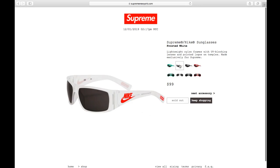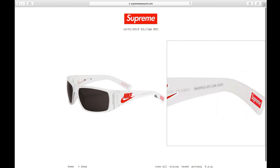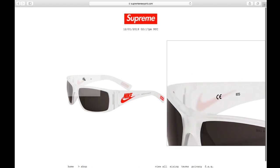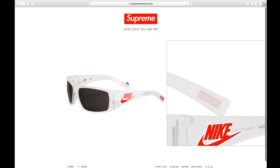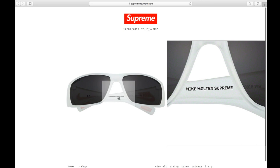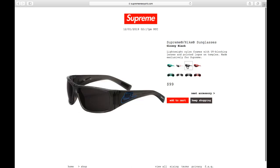And this one is the frosted white color. You got the red Nike swoosh with the red Supreme box logo. And on the opposite side, you got the Nike swoosh only. And then the Supreme box logo at the end tip. It says Nike Molten Supreme. So the frosted white is sold out.